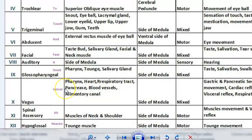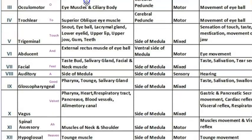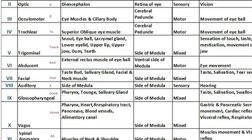So remember there are 12 pairs, and each of them has a specific name. O, to touch and feel a good velvet are heaven. So this is the mnemonic to remember the cranial nerves. You also have to know what these nerves do.